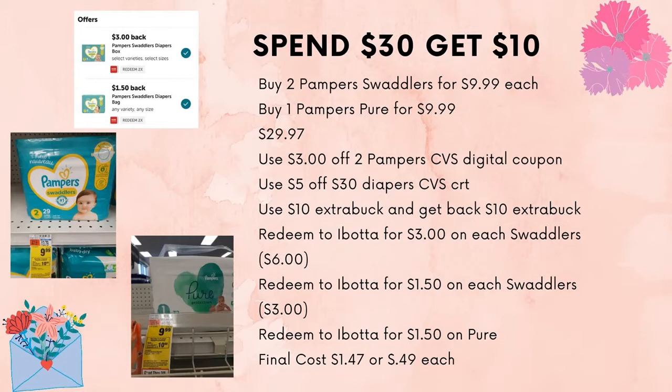Okay, so spend 30, get 10. You need to pick up two of the Pampers Swaddlers for $9.99 each, and then you need to pick up one Pampers Pure for $9.99. That'll bring your total to $29.97. There is a $3 off 2 Pampers CVS digital coupon, and then I also used a $5 off 30 diapers CVS CRT. So you're going to roll $10 in Extra Bucks, and then you're going to redeem to Ibotta.